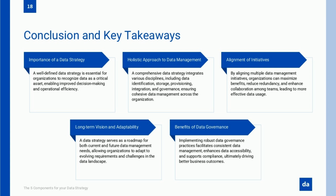Now, before we wrap up, let's take a moment to reflect on the key takeaways that will help you unlock the true potential of your data strategy. These are the core principles that will drive your business forward and set you on the path to success.